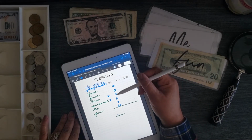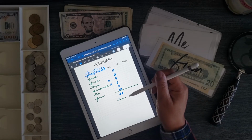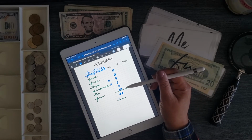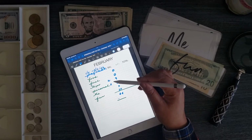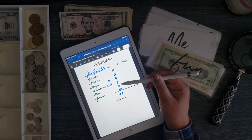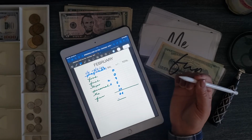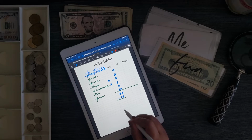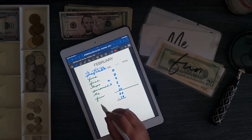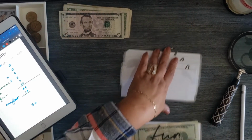So let me total this up. That's 9 and 5 is 14 plus 30 is 44. Okay, so there's a total of $44 left over. And out of that $44, $30 is for fun, which will get carried over. And the ones that I have marked with an asterisk will go into overflow. So 44 minus 9 and 5, which is 14. 44 minus 14 equals 30. And this is overflow. Okay, now that I've kind of gotten that figured out, let's get these envelopes stuffed.